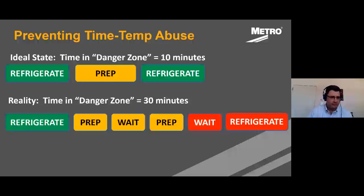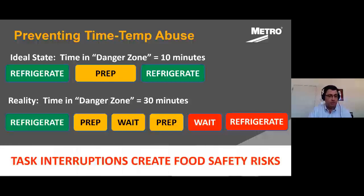How do we plan for these disruptions? It's very difficult to plan for these disruptions. And in many cases, the labor and the storage and the work facility isn't set up to handle the interruptions that are going to happen. So these become risk points in a procedure. These task interruptions create food safety risks.